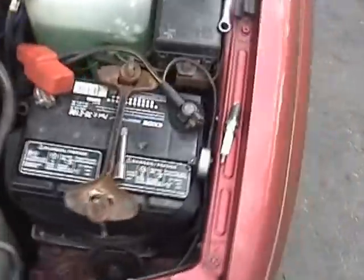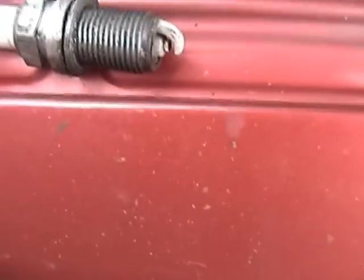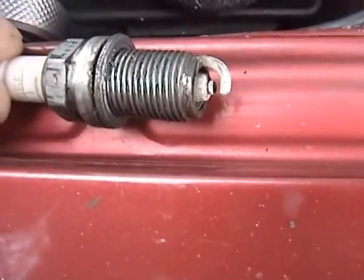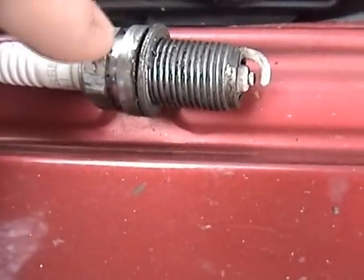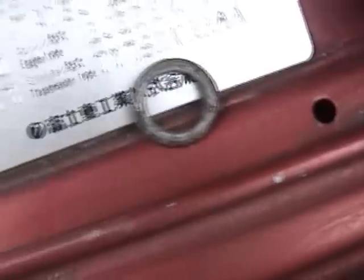Let me also show you the spark plugs here. Here's the cylinder 4 spark plug. And here's the cylinder 2, which is noticeably more dirty and scorched. But also, when I pulled out the cylinder 2 spark plug, it came out with this extra washer on it. And I can't for the life of me figure that out.